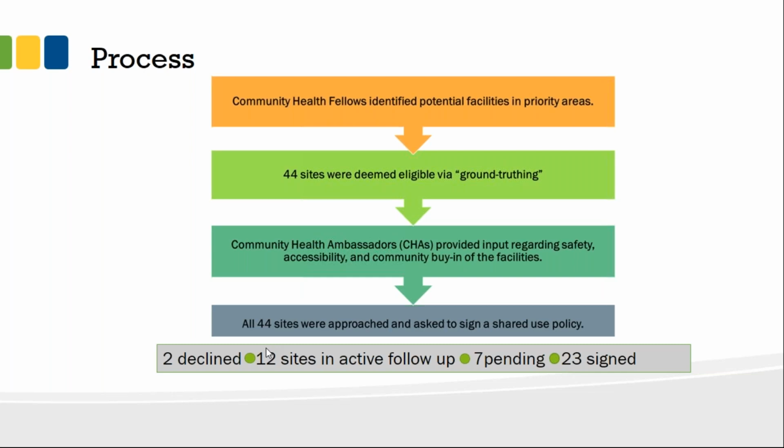So we had this aha moment: we have these experts here at the table. Let's go to our community health ambassadors, those individuals who were in the picture that you just saw. These were our residents who were ready and willing and who also knew the community. They provided us input regarding safety, accessibility, and community buy-in for the facilities. We were able to talk about the spaces each facility had to offer, whether there were water fountains, parking, or public transit lines. We got feedback from our community health ambassadors that would have been more challenging for us, not coming specifically from those neighborhoods.